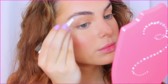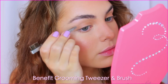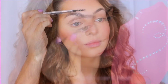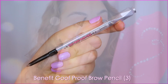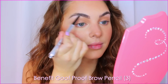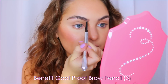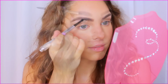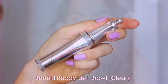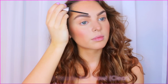And I just pluck any stray hairs and keep them full. I know this isn't for everybody, but I love Brooke Shields, Taylor Hill, so enhancing the brows makes me feel like a hottie, so that's what I do. And I'm using my Benefit Goof Proof Brow Pencil in the shade 3, and this one I just find so easy to use. I just line under my brow, add flicks upwards, and I bring them a bit closer to the bridge of my nose. Comb out and add a brow gel if your eyes need more taming. This is the Benefit Ready Set Brow in Clear.